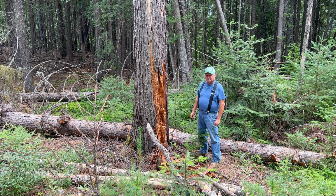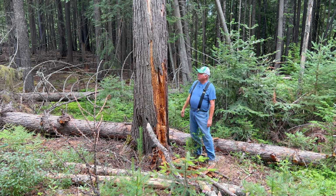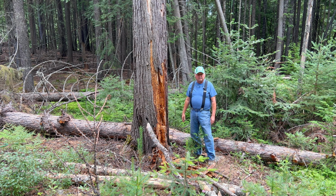What do you guys think? Did you try to cut a notch in here? I don't know how deep that rot goes, but obviously the wood's pretty soft. If you tried to cut a notch in here, would it barber chair on you right away? I just don't know. I hate to just do nothing, right? Be nice if a big windstorm came through and knocked it over, I guess.